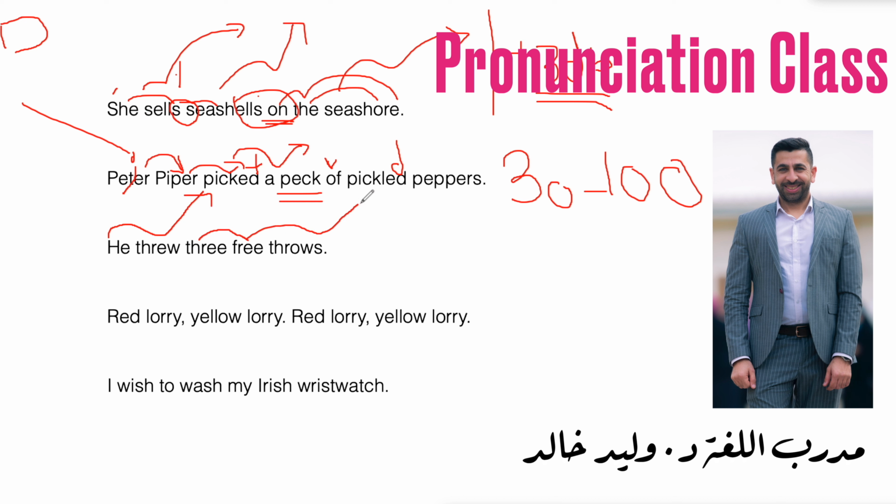free throws. He threw 3 free throws. He threw 3 free throws. He threw, like there is absolutely great fusion. He threw, not he threw. So there's no cut there. He threw, like Heathrow. He threw, Heathrow Airport. He threw 3 free throws.